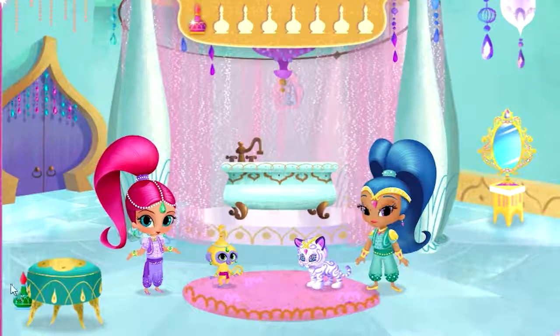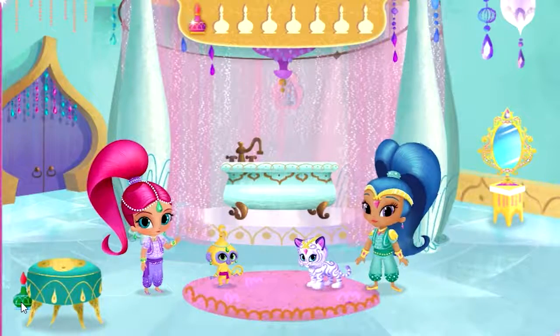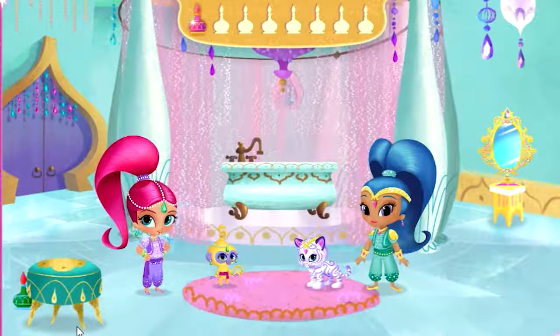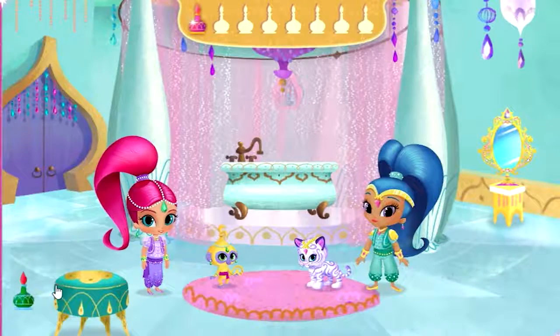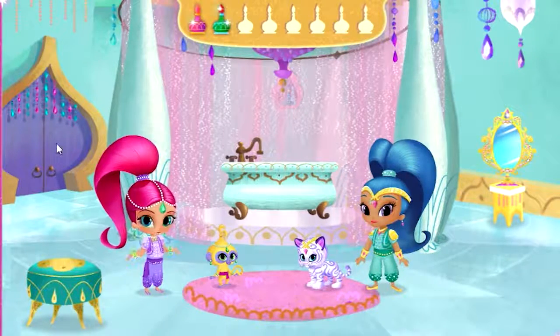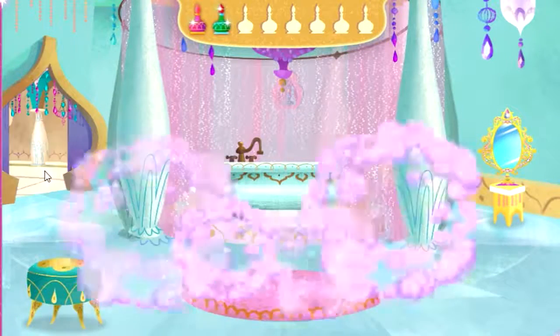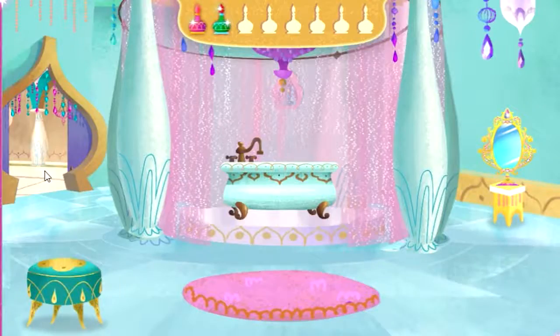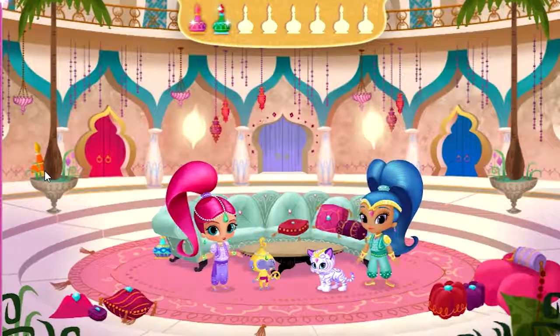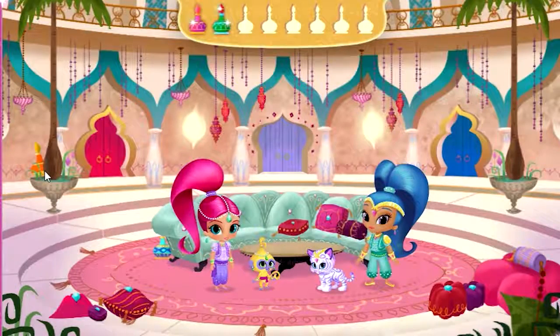You found a genie bottle. Genie-rific. There's still one more genie bottle in this room. Where in Genie World did we hide it? You found a genie bottle, Divine. You found all the genie bottles in this room. You make a genie-rific partner.